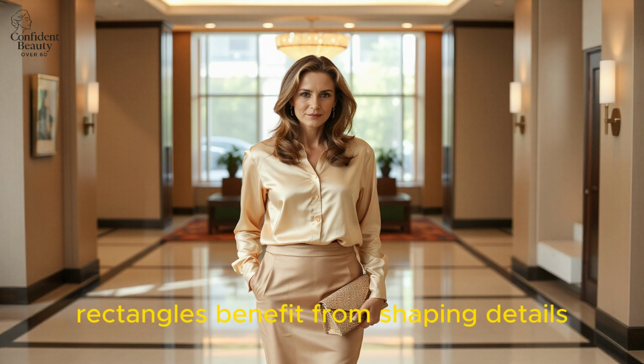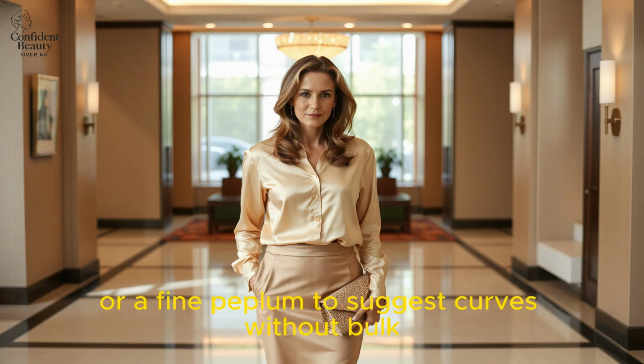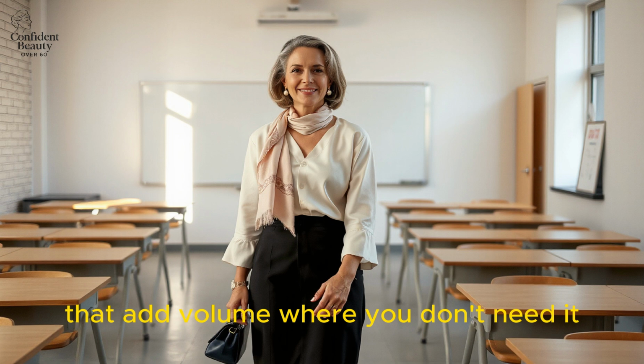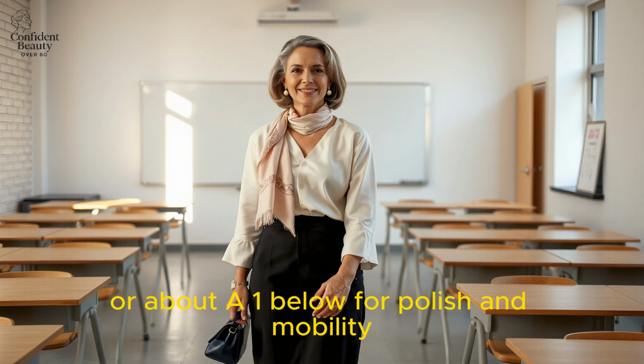Rectangles benefit from shaping details, waist darts, a slim belt, or a fine peplum to suggest curves without bulk. Hourglass figures look best when fabric follows the body without squeezing. Avoid ruffles or puffed sleeves that add volume where you don't need it. Hem length matters as much as cut. Aim for the knee or about an inch below for polish and mobility.